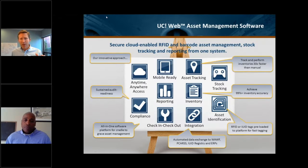Auditors look at this system, UC Web, and they know that it's comprehensive and that it's going to take care of the property managers that are responsible for their equipment, and that makes the auditor's job infinitely easier when they come in. But we also get asked, what are the real differentiators with A2B and other systems in the market? And there are really three main differentiators.